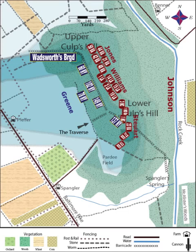Now attacked from both the south and from the east, the 137th's commander refused his right flank. But it wasn't enough, and the New Yorkers fell behind what was called the Traverse, which was a barricade Greene had constructed earlier in the day to protect his lower right flank. The Traverse proved to be a godsend for the Union defenders.